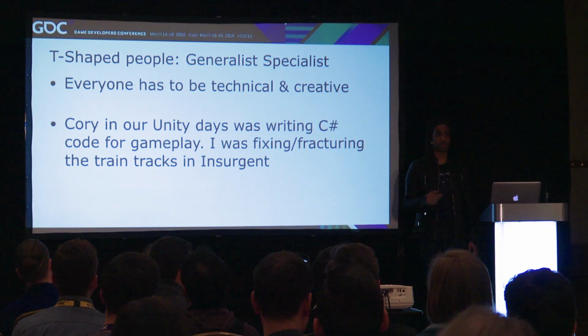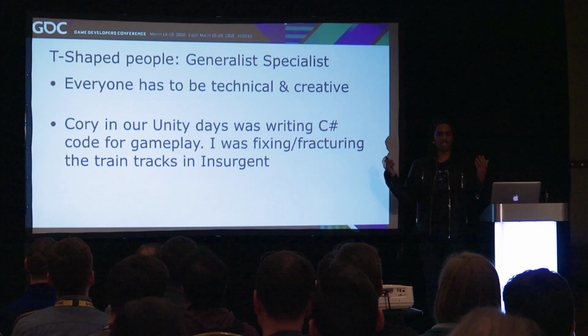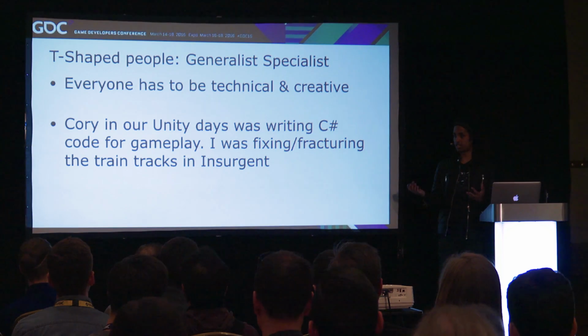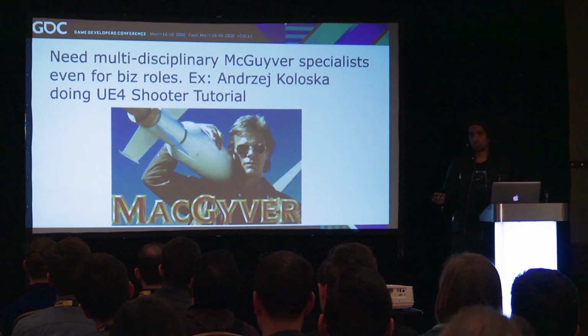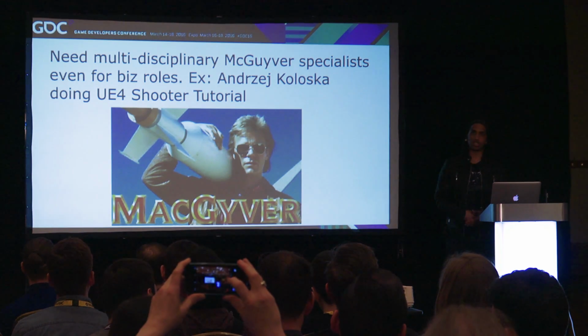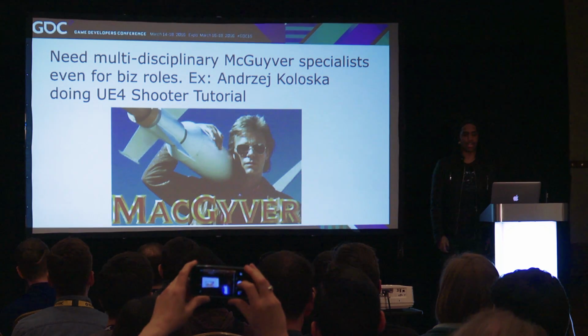Back in the day when we were on our Unity days, in the dark ages, as I call them, Corey was writing C# code for gameplay. For our Insurgent project, I did the fracturing and sequence in the train tracks in the train destruction sequence. And it's really awesome when you have multidisciplinary people because everybody can kind of do and contribute all the way across the stack.